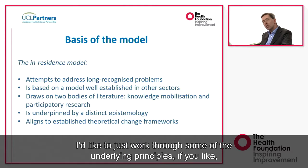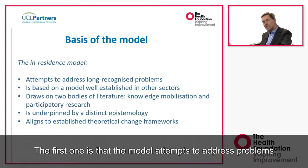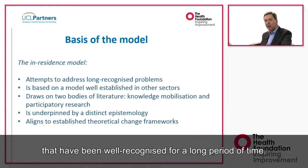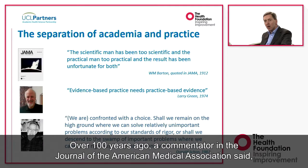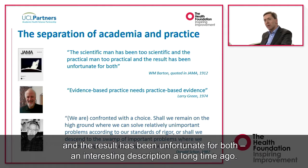I'd like to just work through some of the underlying principles, if you like, for the model and just work through these one by one. The first one is that the model attempts to address problems that have been well recognised for a long period of time. Over 100 years ago, a commentator in the Journal of the American Medical Association said, "The scientific man has been too scientific and the practical man too practical, and the result has been unfortunate for both." An interesting description a long time ago.